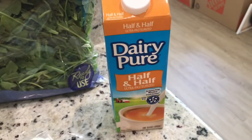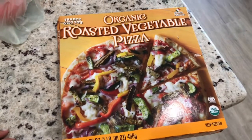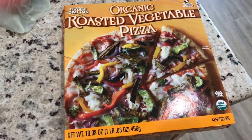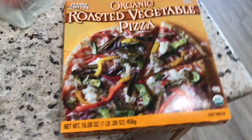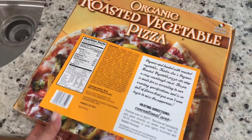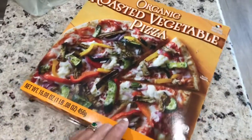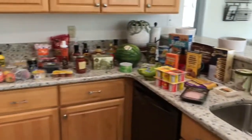I picked up my Dairy Pure half and half. This is what I use for my coffee creamer. And then last but not least, I picked up one of these roasted vegetable pizzas. This is also a quick, easy snack for me to have. Reed wouldn't touch this with a 10-foot pole, but I love all the vegetables that are on it. So also another really delicious piece. And this would be really good with that balsamic drizzle as well. But that is everything that I picked up from Trader Joe's today.